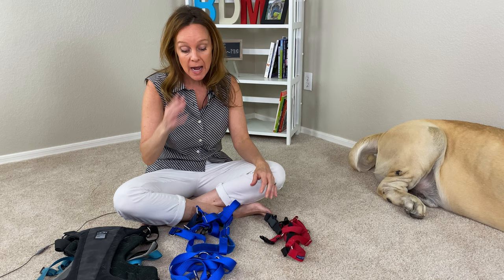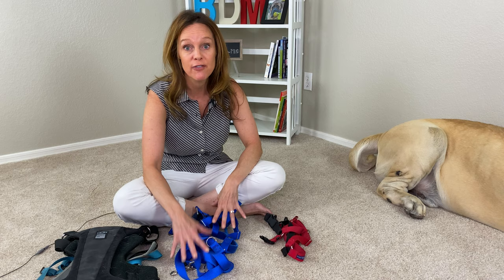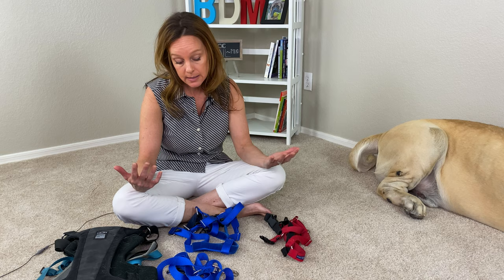I actually bought this harness for Linus, who I talk about on the blog, but he had reactivity issues and aggression. So this is the harness that I bought for him. This was the first harness that I ever purchased, and I really liked it. It did help, but it didn't solve his problem. So again, it's the whole point: this is a tool. It's not going to solve your problems.